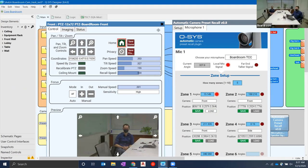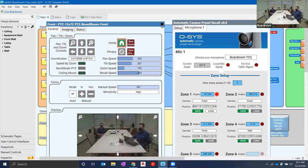We'll hit home here again. Perfect. I think that's all we have for the demo part of this right here. Well, that is the setup. Now it's the theater. Now we're going to have a little bit of fun.